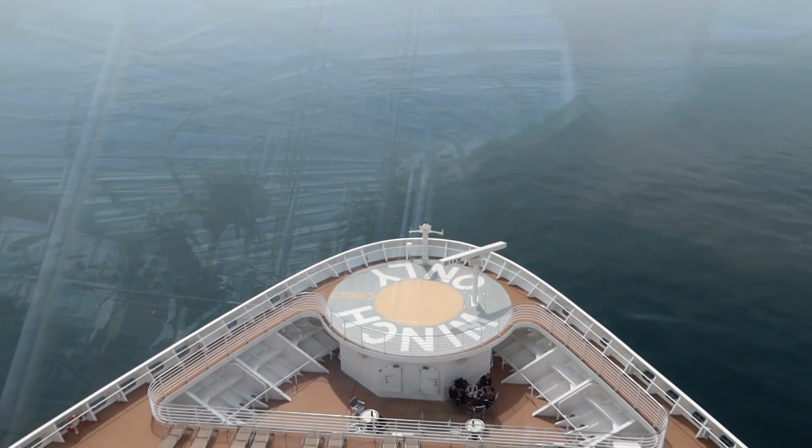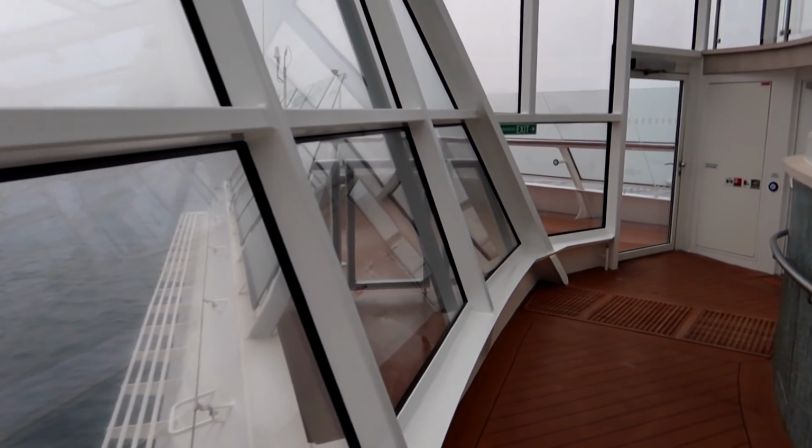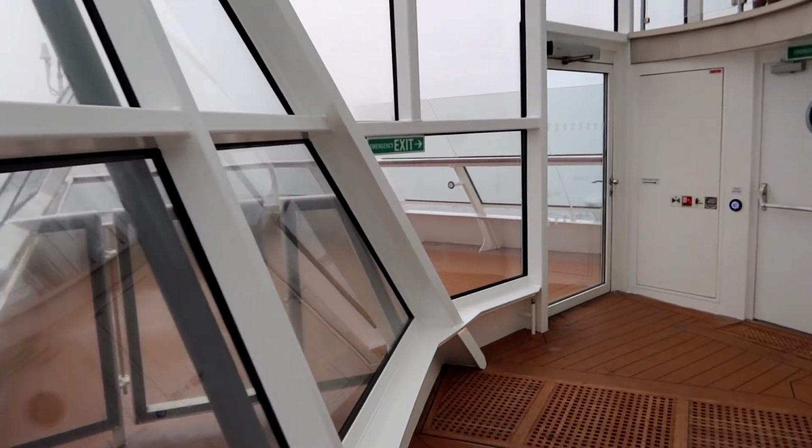So yeah, we'll just turn around and start heading back down the other side. There's actually another part of the solarium right down in this corner where there's a little wing off the ship. Just going to take a look at this.